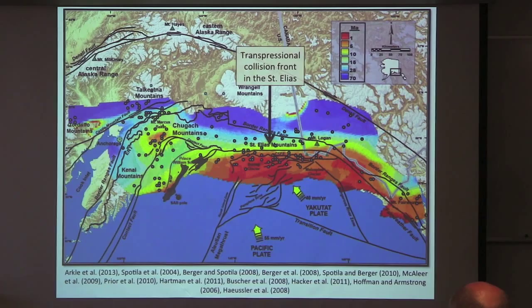And so what these age distributions show and what these studies have found is that there are regions of focused exhumation, particularly in the coastal St. Elias in the eastern syntaxis, with the youngest thermochronometer ages we see anywhere in Alaska. Generally, they're less than 2 million years old, which have been attributed to the coastal St. Elias' location directly within the collision front, the direct collision of the Yakutat microplate, as well as being in the syntaxis and coupled with high glacial erosion.